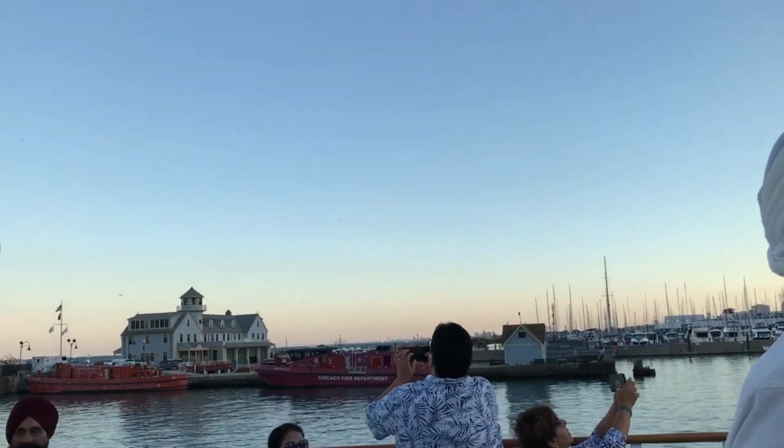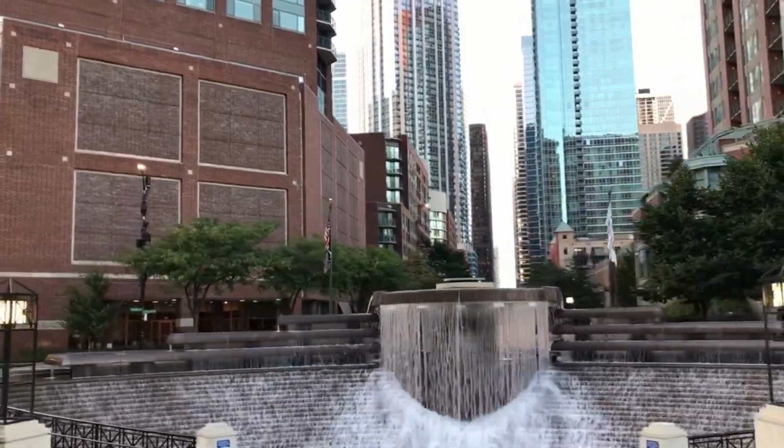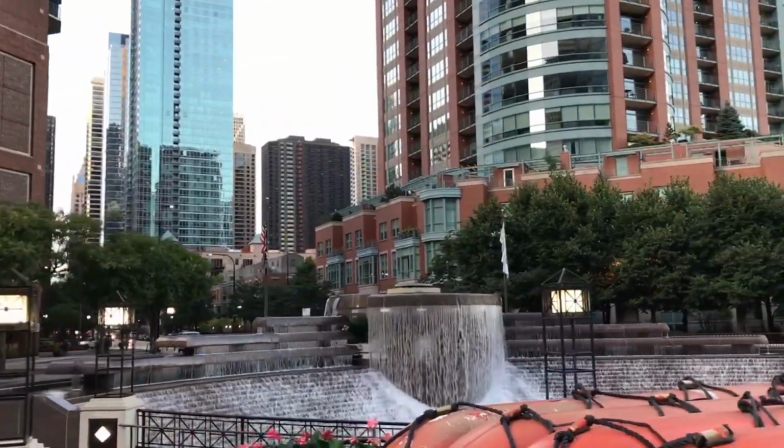The longest named of any fountain in the world. It is known as the Nicholas J. Melas Memorial Centennial Plaza Fountain and Water Park.